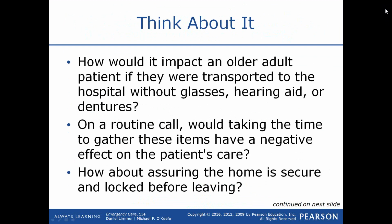So how would it impact an older adult patient if they were transported to the hospital without glasses, hearing aids, or dentures? Those are things that they rely on to see and to hear and to eat. So obviously, if they couldn't see, if they couldn't hear well, if they had trouble eating, that could be problematic for the patient. So it's important that if you are caring for a patient and they're able to talk to you, especially if you notice they don't have their teeth in or you notice they're having a hard time hearing you, ask them about it. Do they have hearing aids? Do they have teeth? Where are they? And then get those things for them.